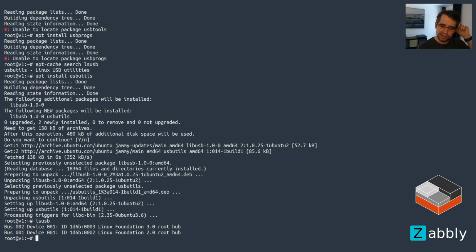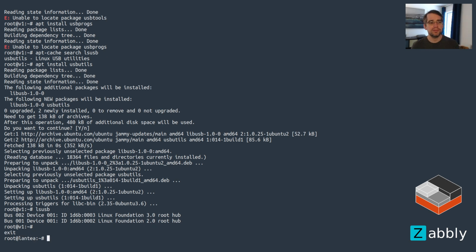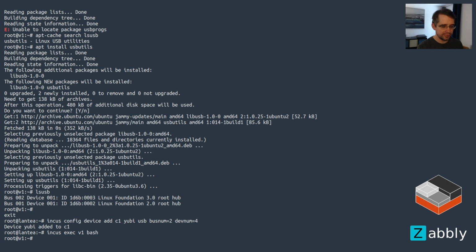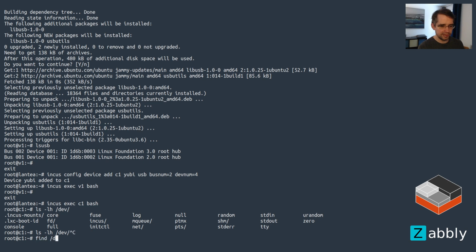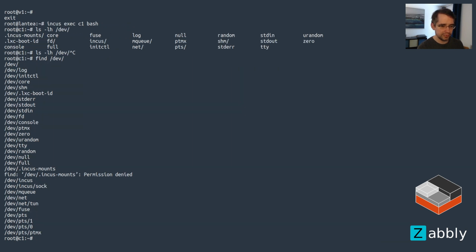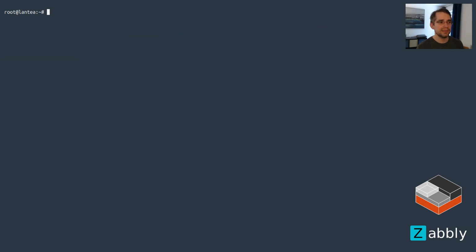Why didn't it locate it? Oh, I think I know why. Those VMs have very limited driver support by default, so you need to install extra modules and that kind of stuff for that to work. Maybe if we pass it to one of the containers, we might see something in bus inside of /dev. I'm not super convinced this is even going to show up. No, it's not. But anyway, this is how that works.